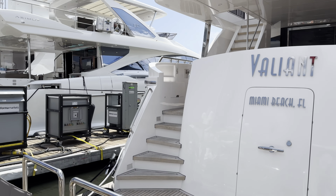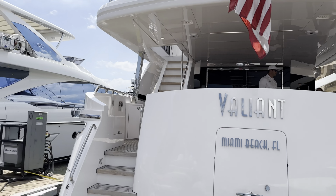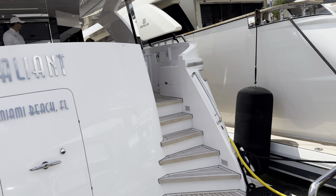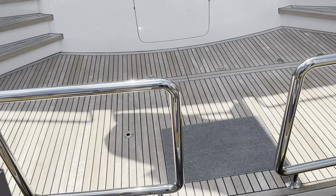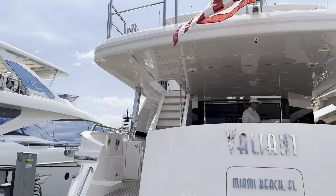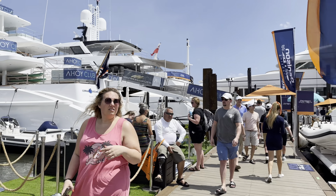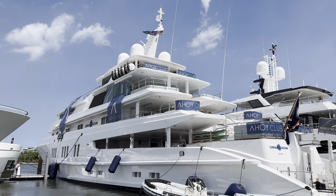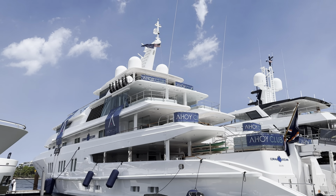The Valiant can be yours for $5.9 million. Built in 2022, so it should have the latest tech and amenities that you would expect. Let's continue. Oh my goodness, look at this one. Yeah. Buckies, hold up. Coral Ocean.